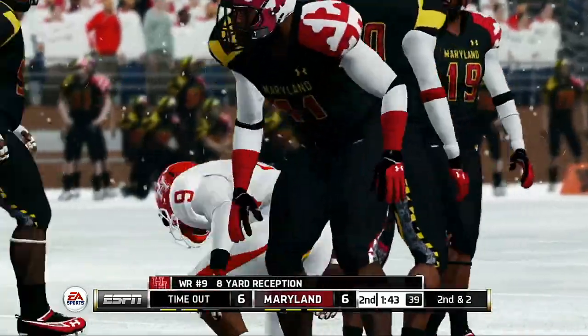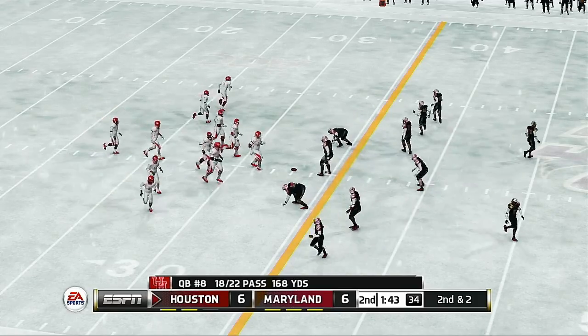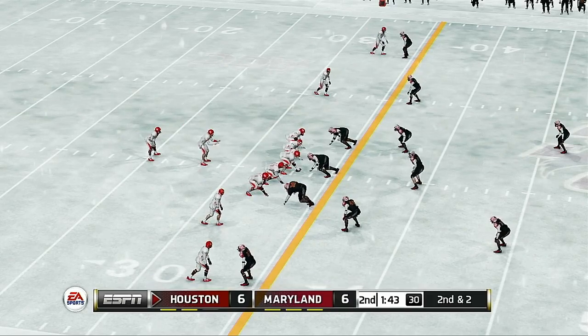He's taken down at the 33. They pick up good yardage that time on the pass play. Here they kind of put pressure on the quarterback and challenged him to find the hole in the defense. And in this case, he did. Nice job.